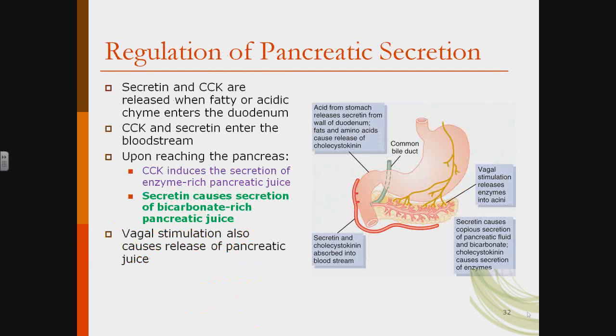But pancreatic secretion, in turn, needs to be regulated. Of course, it's all about homeostasis. So we have secretin and cholecystokinin that are released from the cells in the small intestine whenever food touches the epithelium of the duodenum. Cholecystokinin and secretin enter the bloodstream. They are hormones. When they reach the receptors in the pancreas, cholecystokinin induces the secretion of the pancreatic juice, the enzyme-rich pancreatic juice. Secretin, of course, causes the release of bicarbonate-rich buffer.